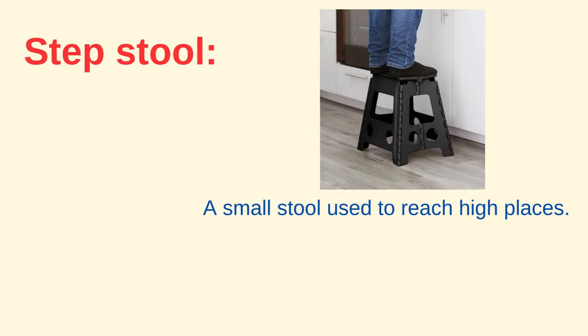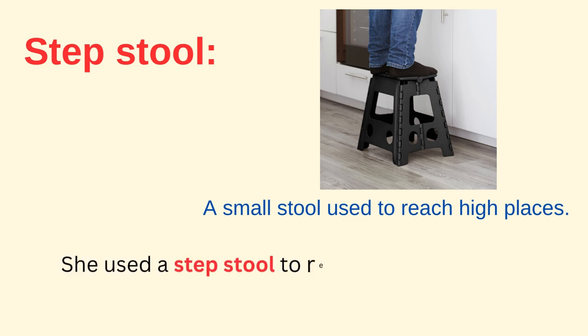Step stool. Step stool, a small stool to reach high places. She used a step stool to reach the top shelves.